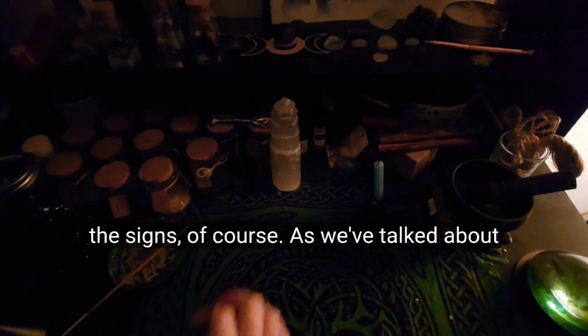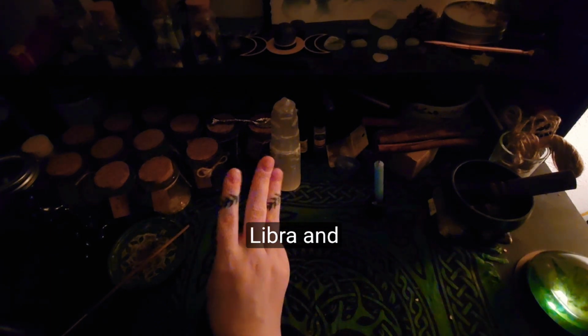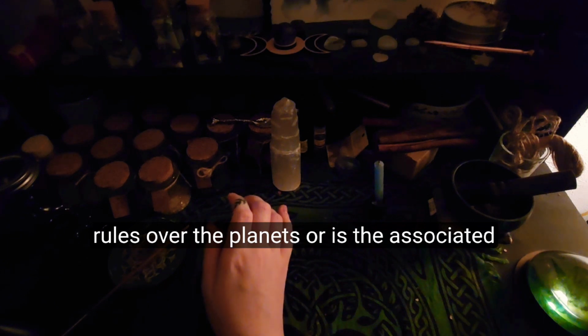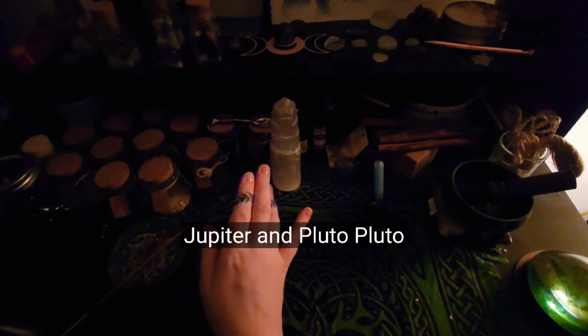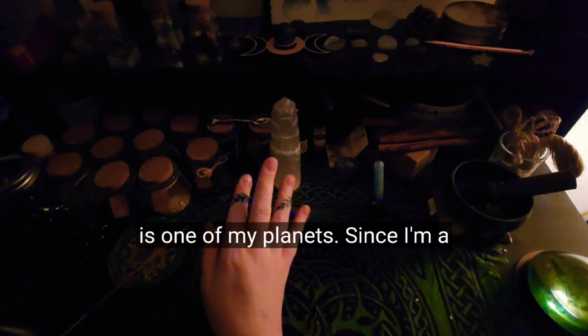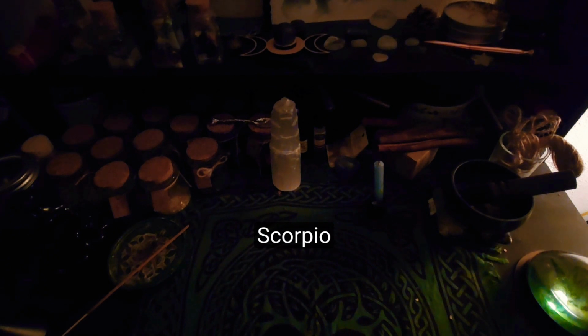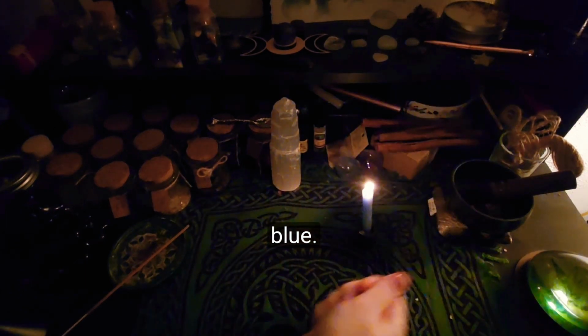The signs, of course, as we've talked about multiple times, are Gemini, Libra, and Aquarius. And it rules over the planets, or is the associated element for the planets Saturn, Jupiter, and Pluto. And Pluto is one of my planets, since I'm a Scorpio. As far as colors go, we have yellow, white, gold, and light blue.